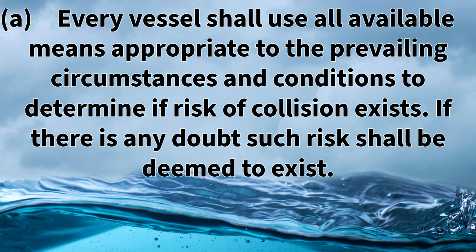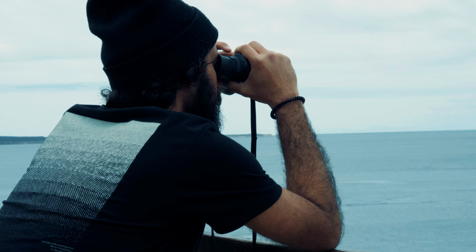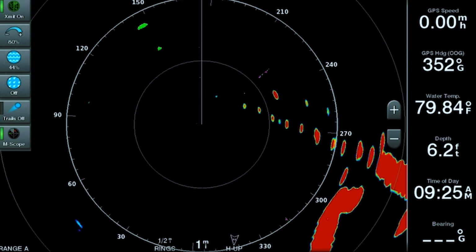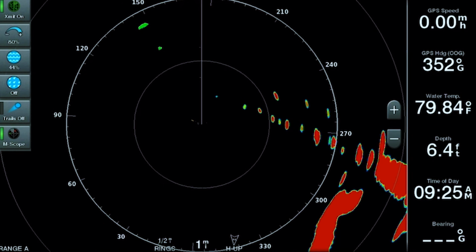Rule 7A states that every vessel shall use all available means appropriate to the prevailing circumstances and conditions to determine if a risk of collision exists. If there is any doubt, such risk shall be deemed to exist. So what this rule is saying is that all vessels must use all appropriate means. So this means the use of your lookout, which we just talked about in a previous rule, along with the use of your radar and your electronics to determine vessels and potential hazards that you might not be able to see with the naked eye.